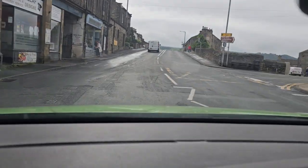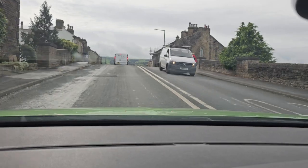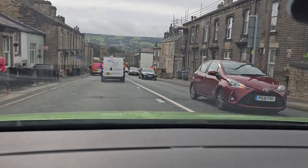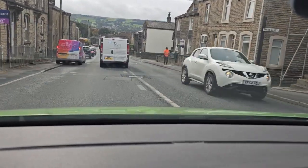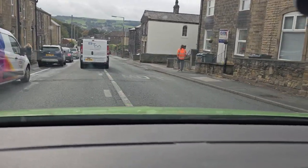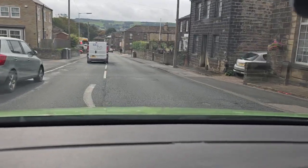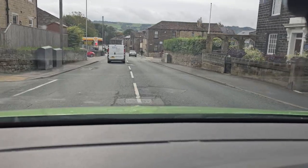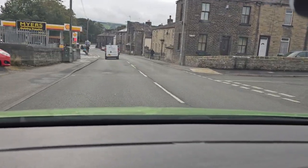Brow Hill. Now, one guy got failed here. He was going up that hill, down, and there was a parked car on the left. He went so close to it, and I had to take action because there was a lorry coming towards him. So he nearly hit the car on the left. The examiner gripped the steering. He said to the examiner, oh, I was okay. The examiner said, no, you were okay, but I wasn't. A lot of crashes do happen on the left. That's common.